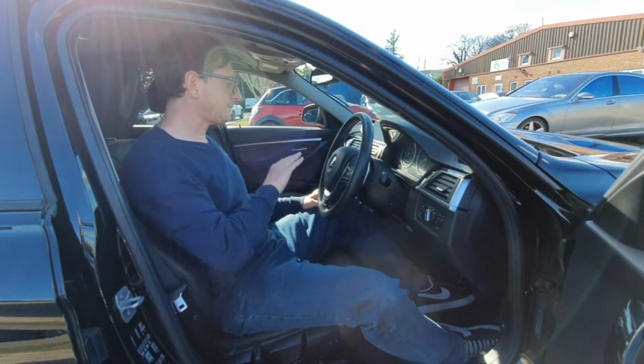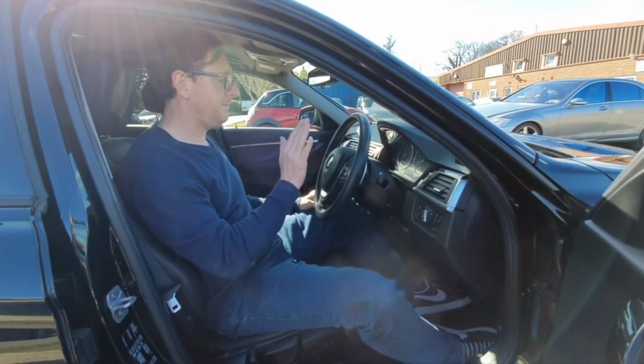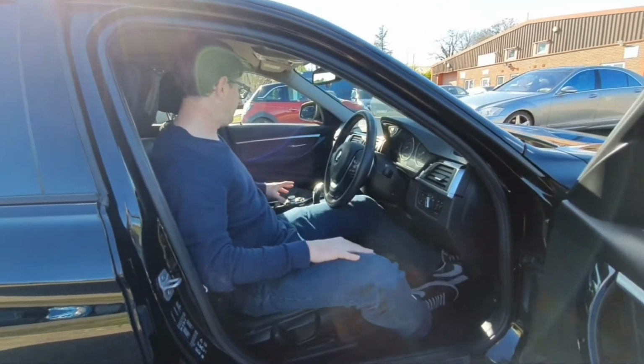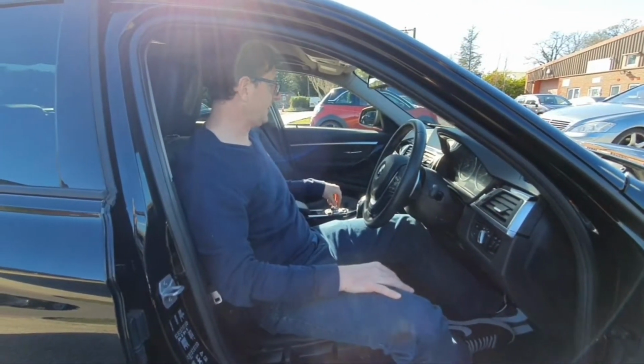We've also got cruise control and speed limiter, which is really handy. We've got all of the phone and music controls here as well. I like these new BMW systems. The iDrive system used to be quite clunky, but this infotainment system is really good in here.